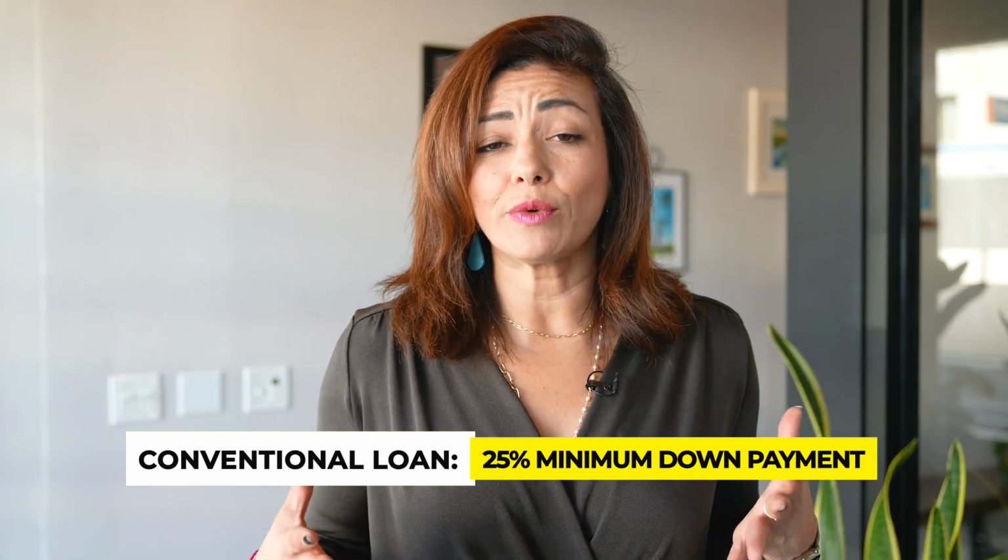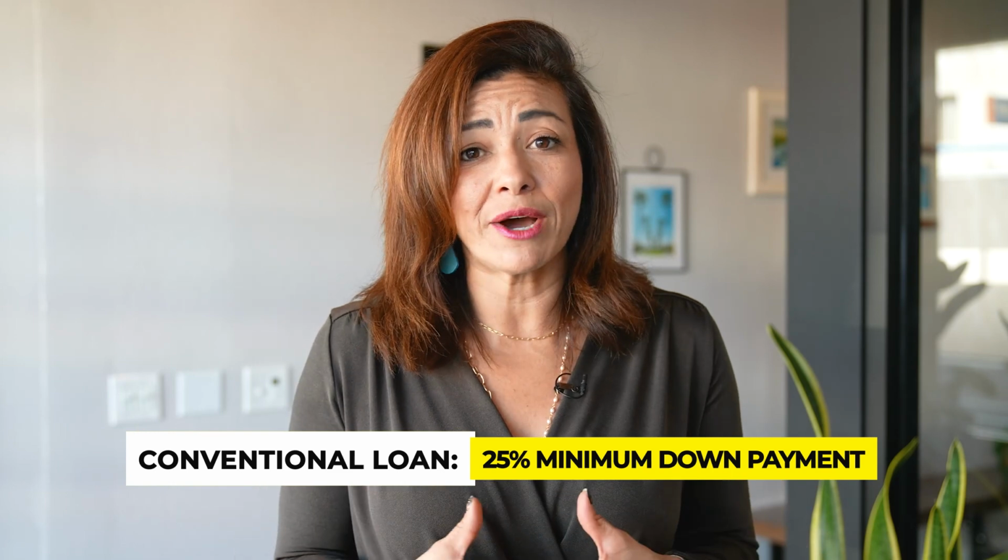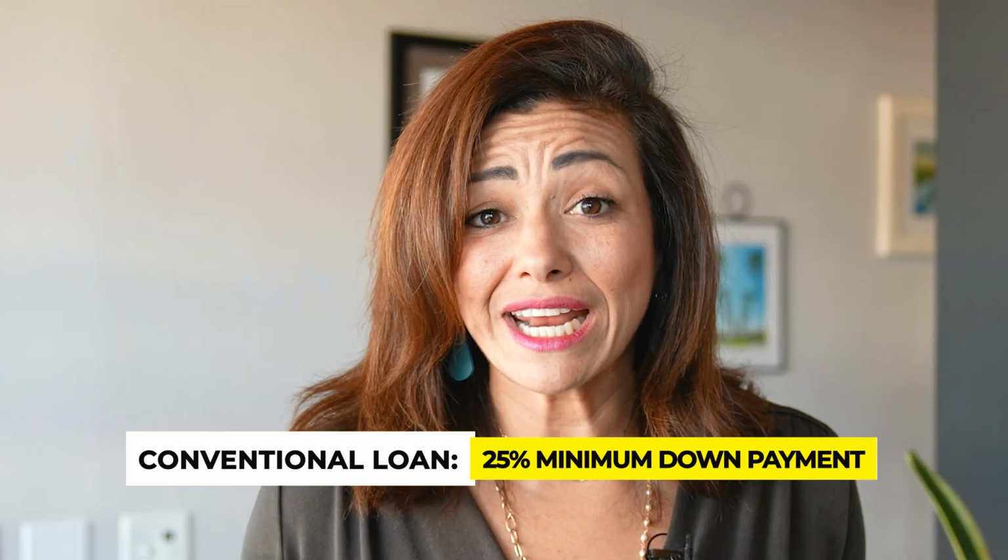And since they're gonna be your rental properties for both FHA and conventional, the minimum down payments are exactly the same. So again, if you're renting this property, it's 15% down if it's a single family home, a condo, or a townhome, and 25% if it's 2 to 4 units.